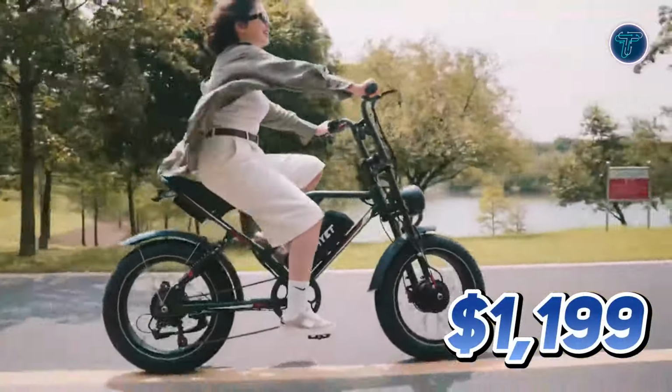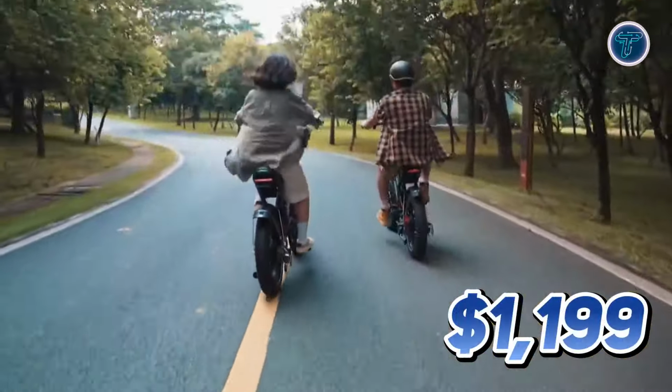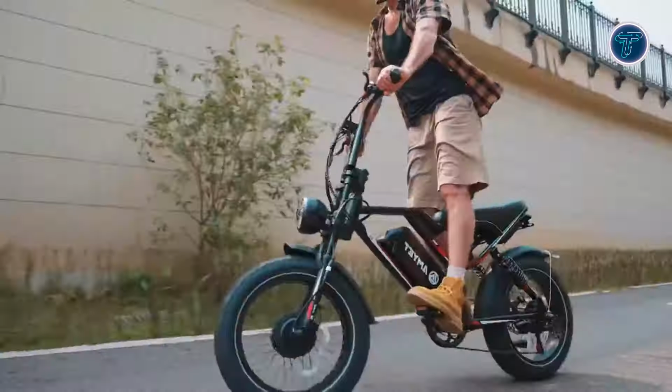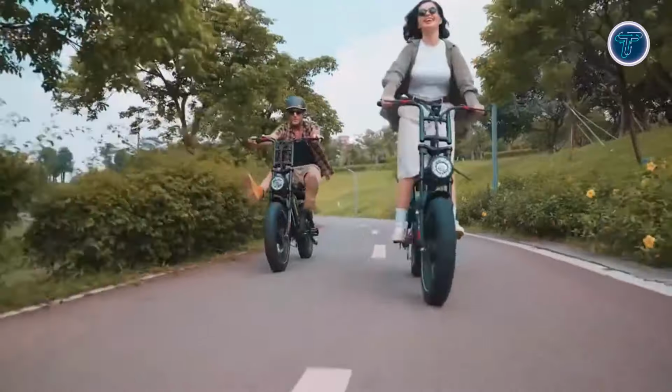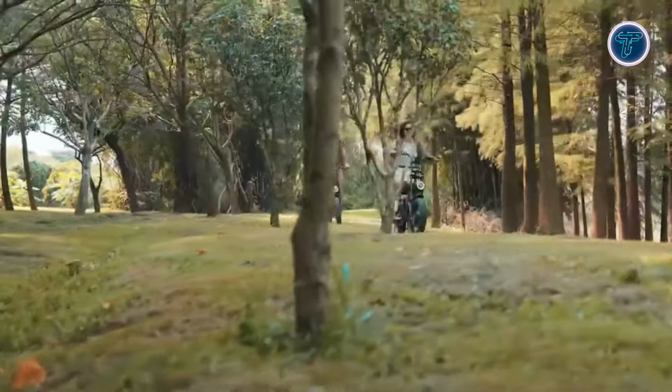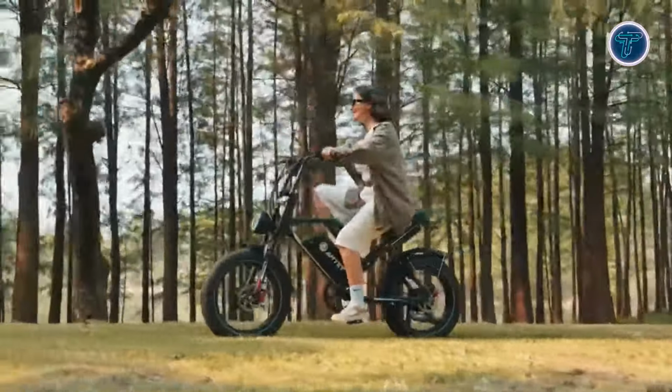At a price of $1,199, the AMYET S8 stands out as an exceptional value, blending high performance and durability with advanced features. Whether you're an off-road enthusiast or looking for a reliable e-bike for urban commutes, the AMYET S8 is engineered to elevate your riding experience to new heights.